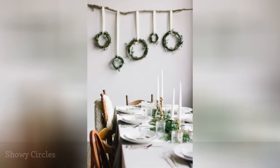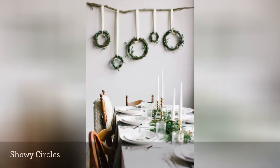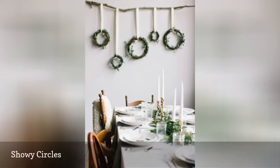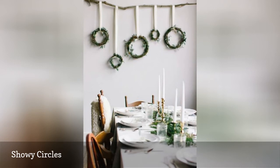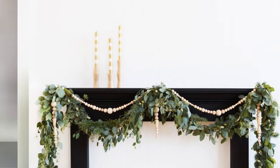For a charming holiday gallery wall, collect a handful of simple wreaths in varying sizes, and hang them behind a dining table or buffet. Another simple trick: to avoid putting dozens of holes in your wall, string each wreath on a different length of ribbon and hang them all on a branch for added modern simplicity.